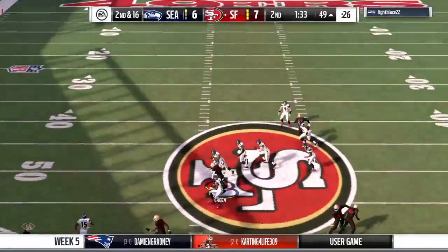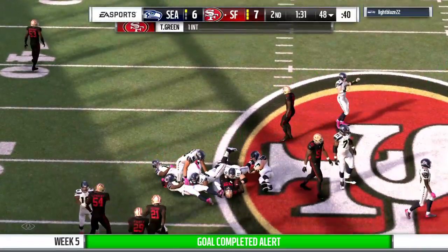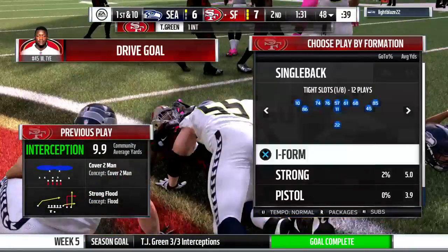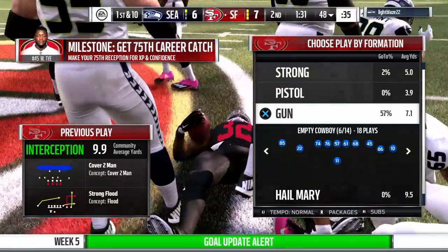Into heavy traffic, and it's intercepted. A great read, and it's picked off. And his guys are going to take over at their own 48-yard line. And San Francisco gets set to go here.